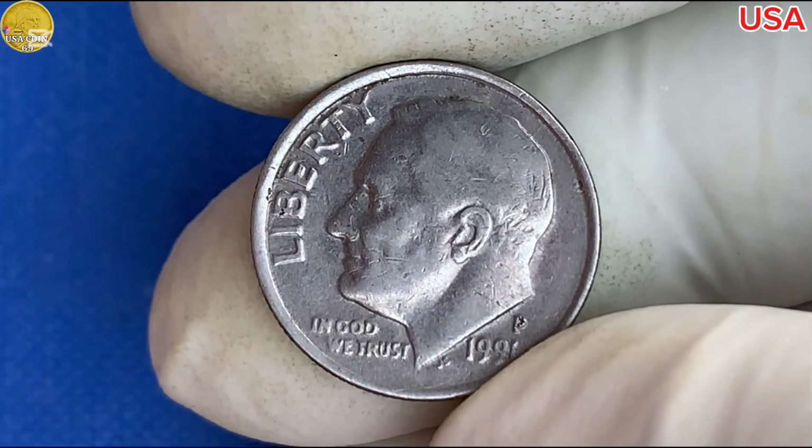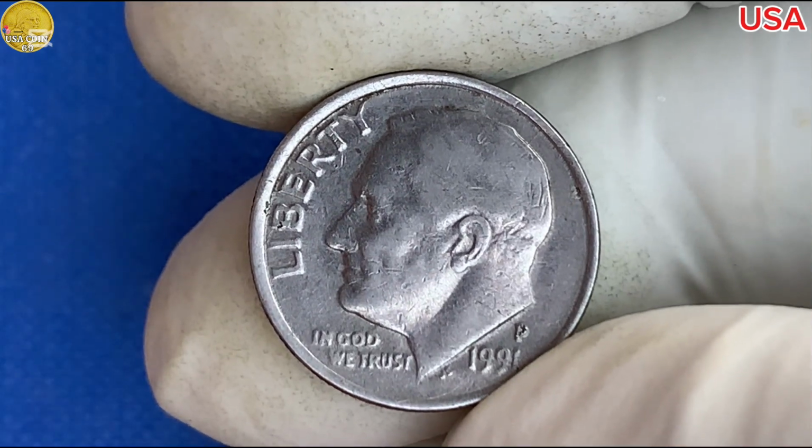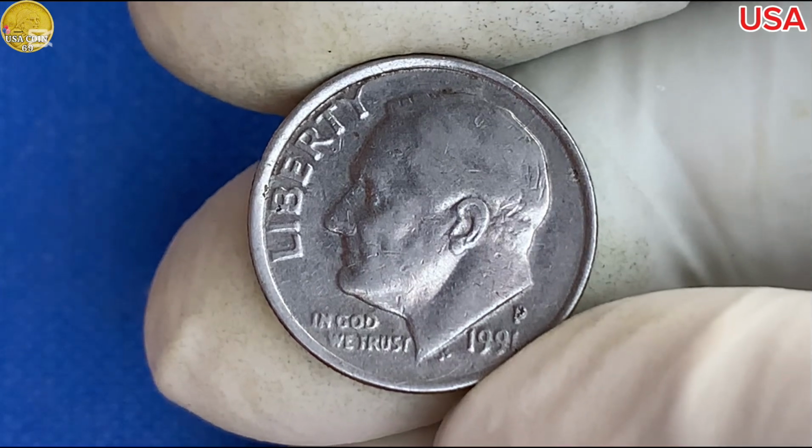So, the next time you're going through your spare change or browsing through a coin shop, take a closer look at those Roosevelt dimes from the 1990s. You never know.